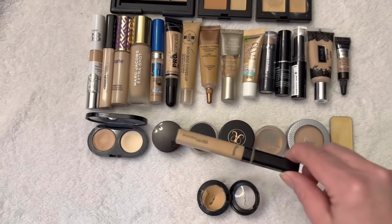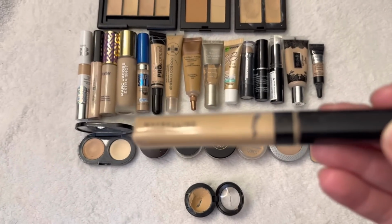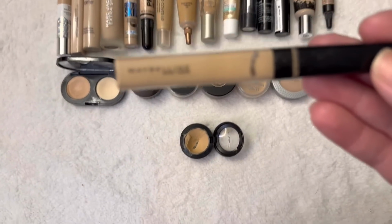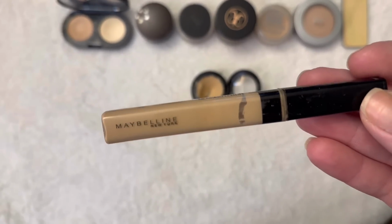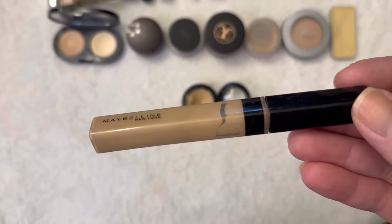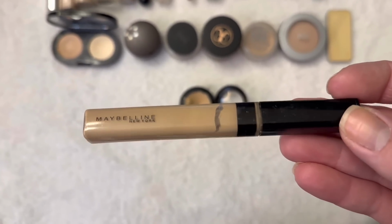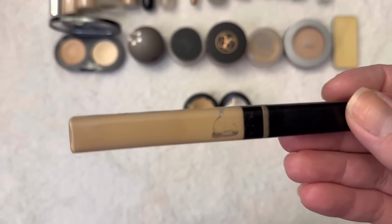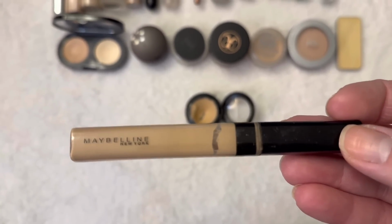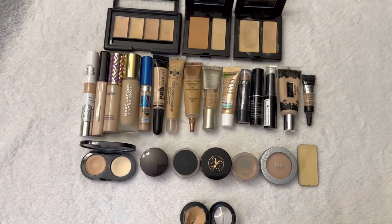This is a Maybelline Fit Me. It worked out nicely as an under eye concealer in the summertime and as an all over foundation in the fall and winter. And I might use it up more as a foundation than an under eye concealer because I'm good on under eye concealers for now, guys.